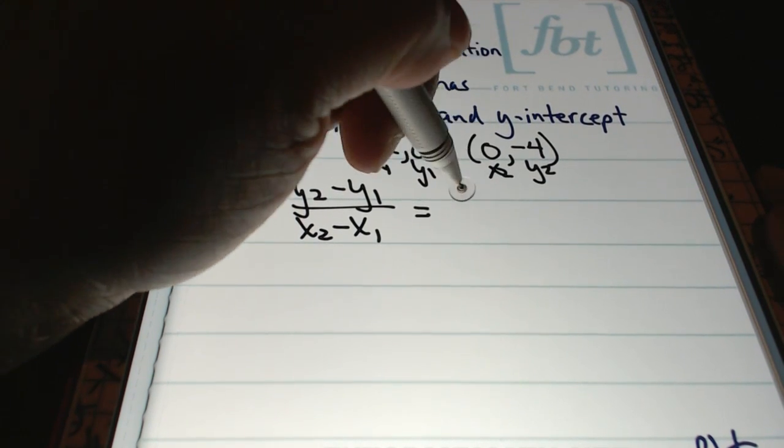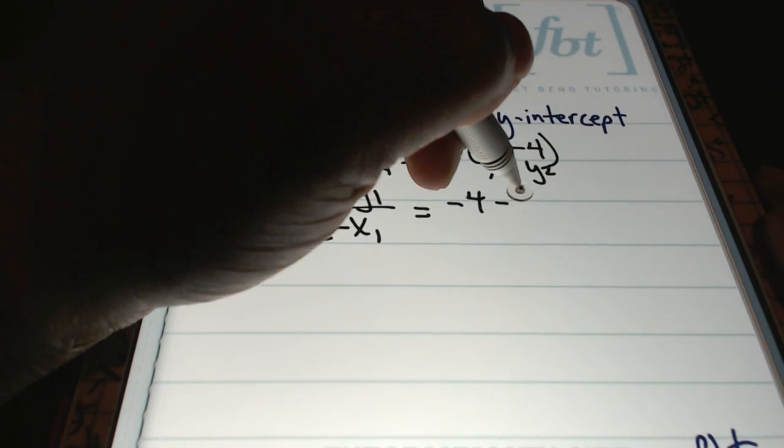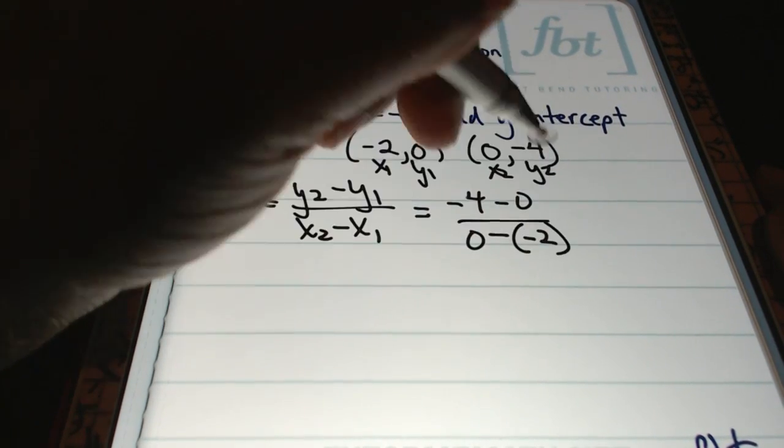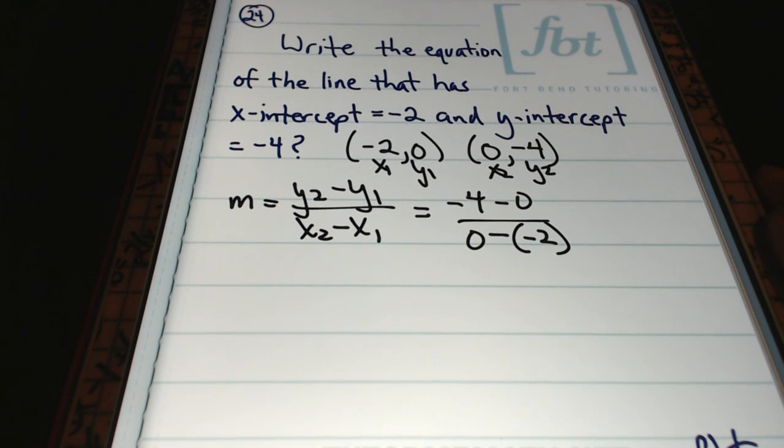So we have -4 minus 0 divided by 0 minus -2. Check out my skills on setting up the slope.